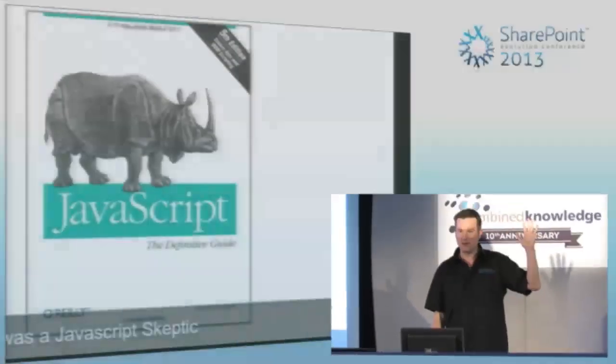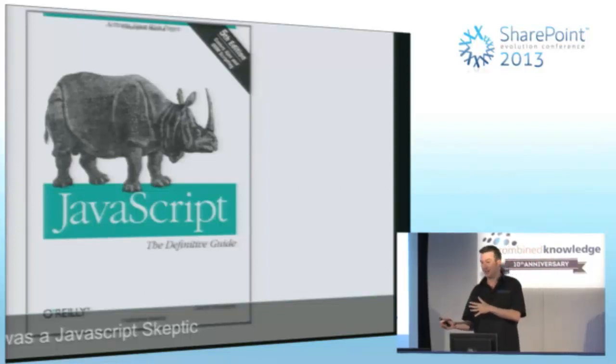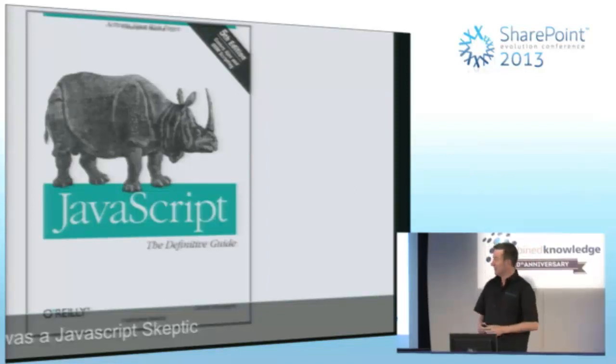Indeed. So, how many people here like JavaScript? Okay, that's actually probably a few more than I was expecting. How many people really like C#? Okay, so there's a bit of an overlap there, but actually the people that said they didn't like JavaScript are often the C# guys, and vice versa.